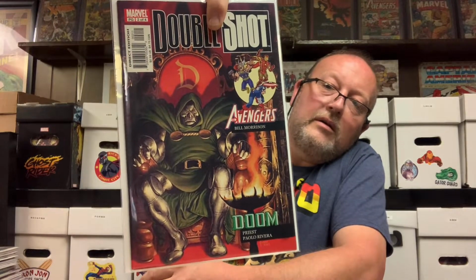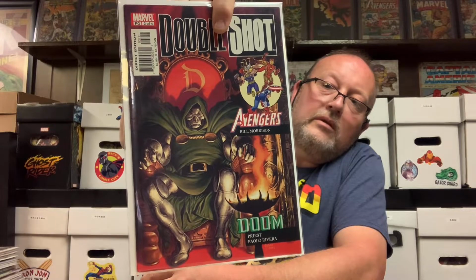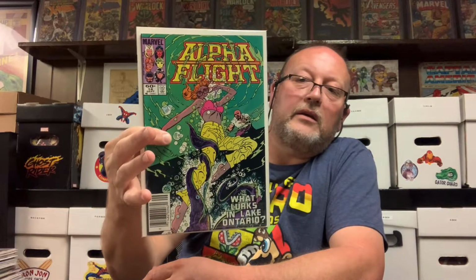I got this one for the cover alone. This is Marvel Double Shot, issue 2 of 4. But look at that Doom cover. Look at him sitting there on his throne. That is awesome. Alpha Flight 14. John Byrne. This is the first appearance of Elizabeth Twoyoungmen. And I know it sounds like a dirty joke, but it's not. But later on, she becomes Talisman in issue number 18, I think.